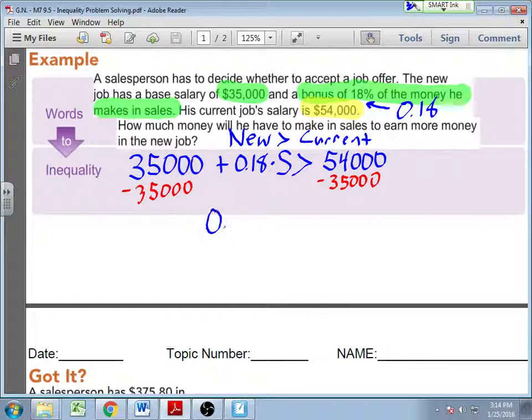That'll give me 0.18 times S is greater than 29,600. Negative. What? I think you typed in something incorrectly. Because this should be 19,000. You're real good at catching stuff. Thanks. I also taught this once already today. I'm also good at catching your mistakes too.